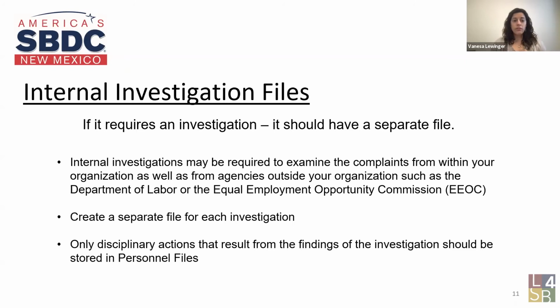Internal investigation files. If it requires an investigation, it should be in a completely separate file. Each investigation should have its own file. Lots of times when we have these investigations, it requires a lot of documentation. So of course, we're going to have the initial claim. We're going to have a statement from the person making that claim. And then we're going to want to interview the person being accused. We want to interview witnesses.